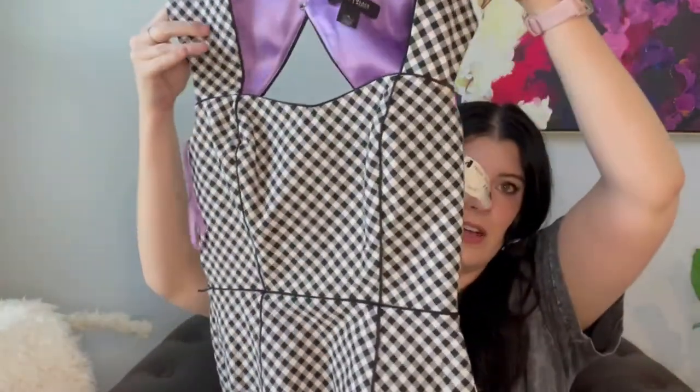This I mainly just got because I loved the silhouette and I loved the print and color of it. It's White House Black Market. This plaid, I always forget the types of plaid, but beautiful pencil dress, gorgeous.